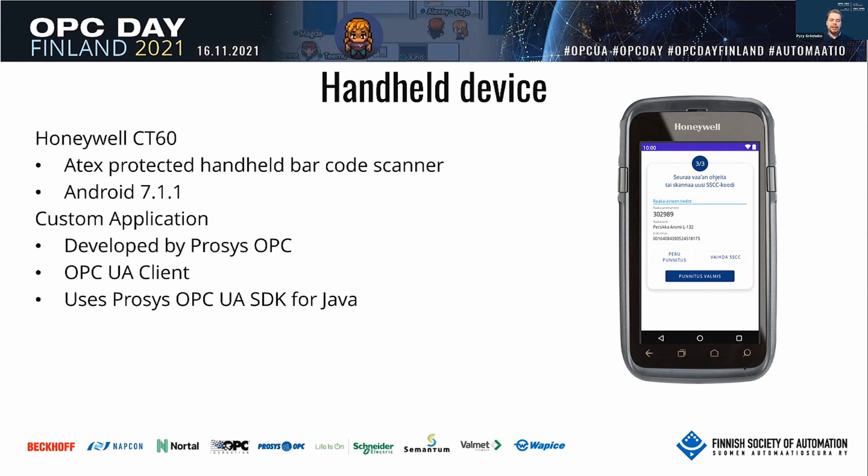What we did was that we developed pretty much from scratch the user interface for the MES that covered the scaling and the batch loading processes. We did this in the Java programming language, as we of course knew that we can use our own SDK for Android OPC UA clients, and it succeeded pretty well.